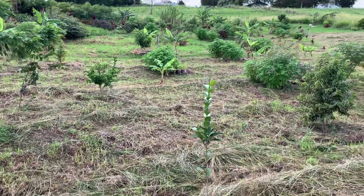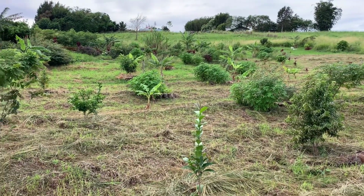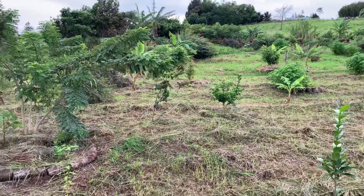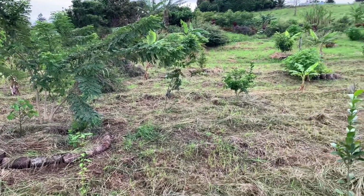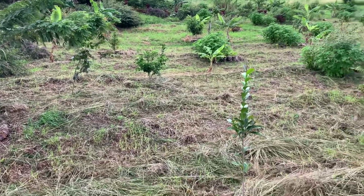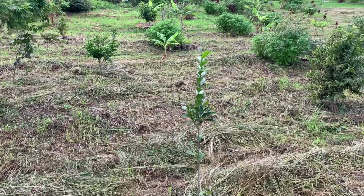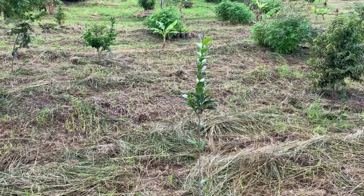Okay, we can end here looking back up the hillside. What we've accomplished here in 2.5 years. Pretty cool stuff. In the foreground here is a sugar apple from Brazil. We got that from Joe Hewitt, and it is really happy here.